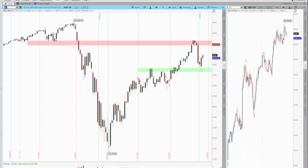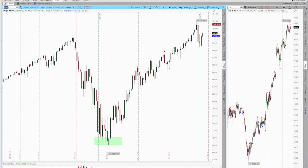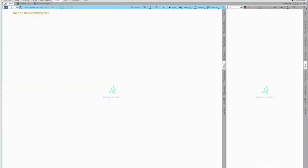So let's take a minute and look at the other markets. The NQ is showing bullish, back from a bearish, big strong candle here, and then today it's pretty much given a reversal. The oil hasn't quite filled this gap yet, so I anticipate that oil is going to get back up into that 41, 42.50 area before it balances itself out. So watch that. And then how about gold?